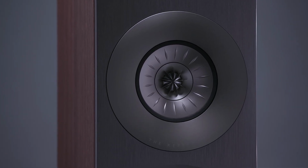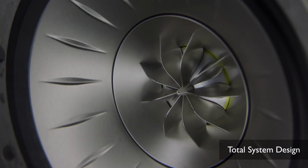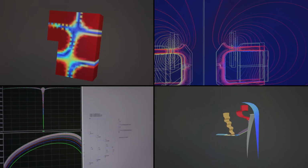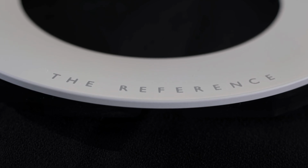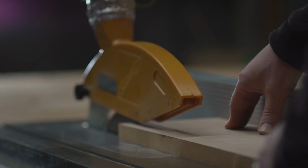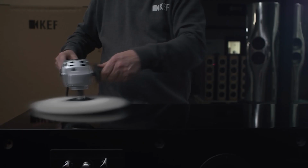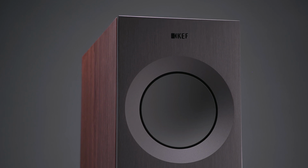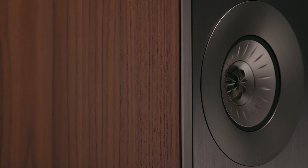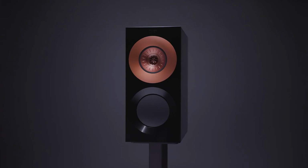Part of what makes KEF unique is we have a holistic approach to the way we design our speakers. Everything from the drivers and indeed even the tools that are used to develop the drivers are developed in-house here. Each reference loudspeaker is built as a pair by one technician. All the parts are hand assembled, hand polished. So when you look at the quality of the veneers, the finishing we're using, they're wonderful pieces of furniture, people can be proud to own.